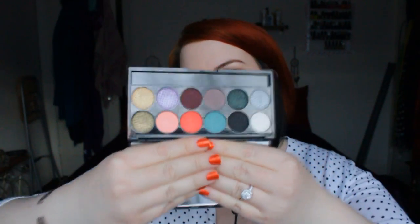I also reviewed on my blog the PPQ Me, Myself, and I palette, also from Sleek. Lots of bright colors. There's some in here that are a bit chalky, a little bit sheer. This one wasn't as impressive to me as the Bad Girl palette. The Bad Girl palette was amazing, and I'm so happy to have it. Also in this palette there's a color called Twilight, and it is a delicious purple. Hello! I barely even touched it too.